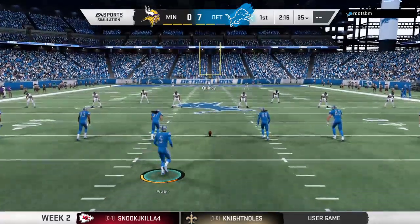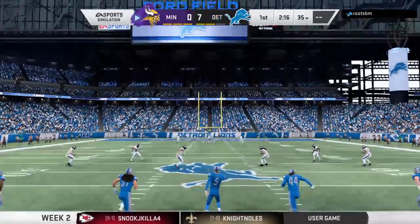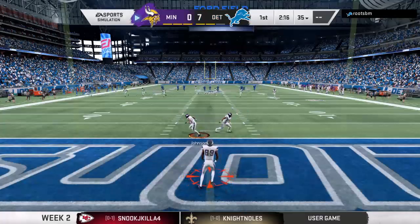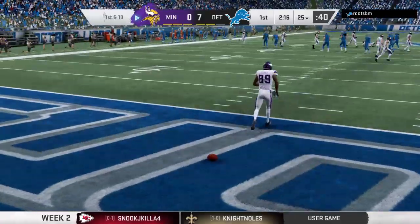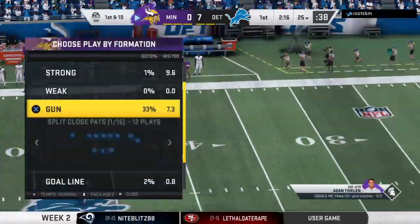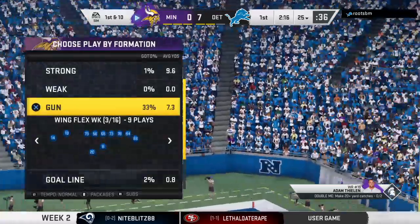After the touchdown, out is Prater to kick. That'll be taken in the end zone. And no run back here. This will be a touchback, and it comes out to the 25-yard line.